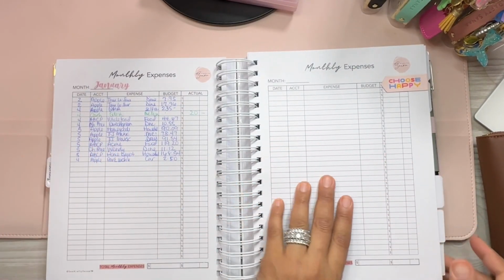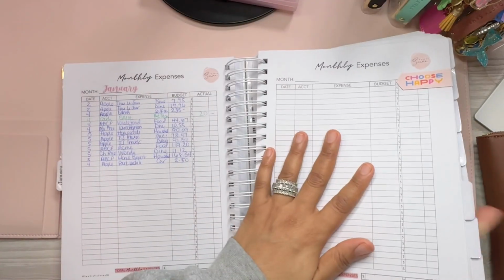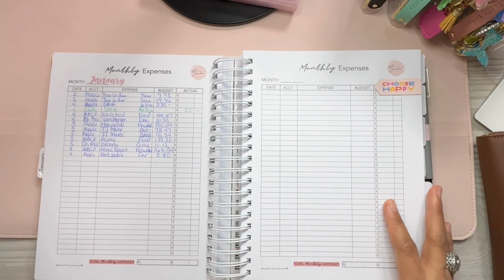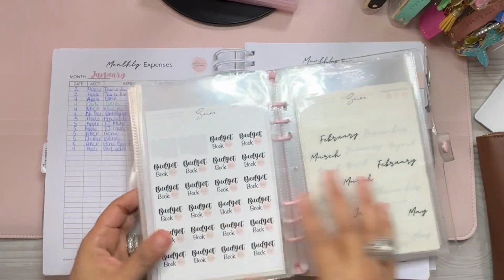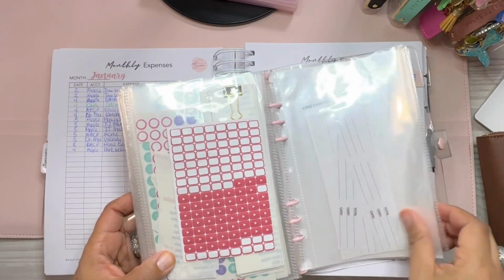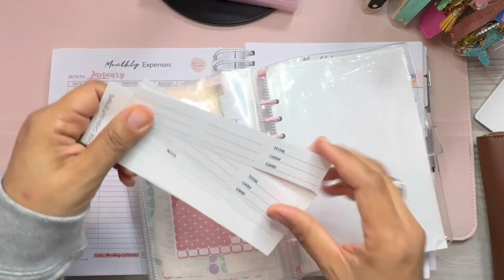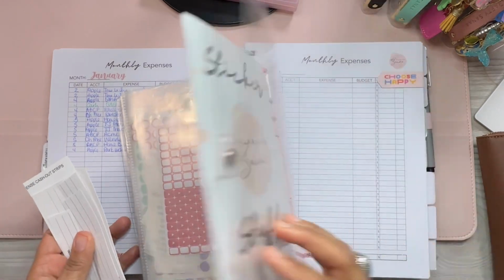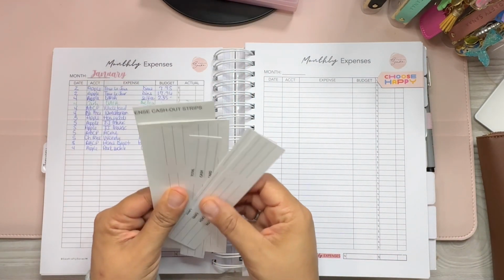So first things first, I am going to get my, let's see, I may have some already in my sticker album. My expense cash out strip. So let me see if I have some here. I do. So I'm going to take them from there instead of going to the back of the book. It may be a little easier.